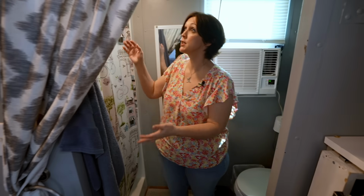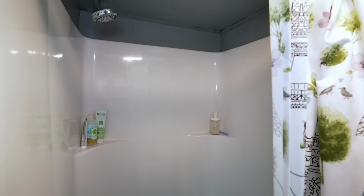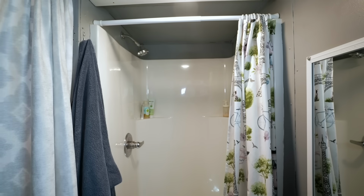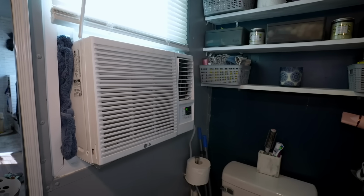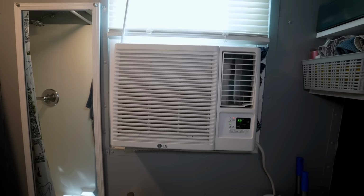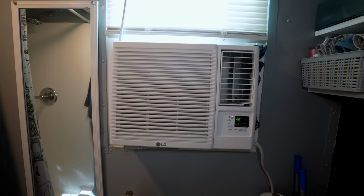And then over here is my 36 by 36 shower stall, which is much bigger than when I lived in an RV. And I also keep my laundry basket in here. This little unit is really efficient at 7,500 BTUs for the AC. I moved in August, so it was pretty cool in here when it was really hot outside compared to my RV that never got below 90 in the 110-degree weather.